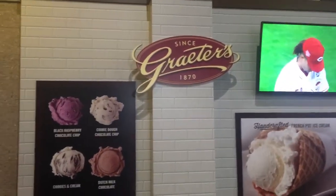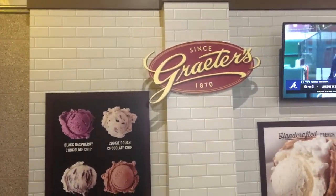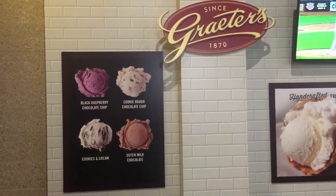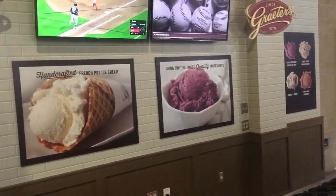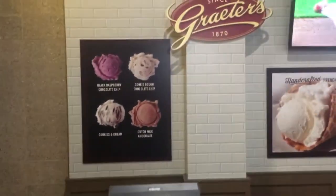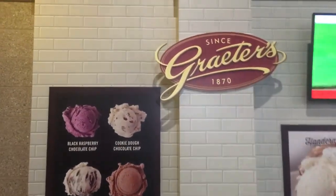Another quick honorable mention here is Graeter's Ice Cream. It is a Cincinnati staple, as you can see, since 1870, and it is one of the best ice creams that you'll eat. So if you're in the Cincinnati area, they have them all over Cincinnati. You can get all different kinds of flavors of ice cream. For some reason, this kiosk is not open today, so we can't get it today, but we thought we'd mention it to you. Go find a location and check it out.